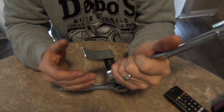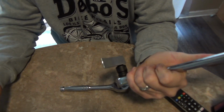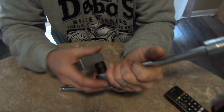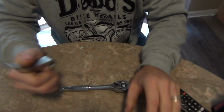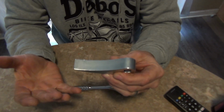I was able to pop my clutch off. Now I'm sure there's those of you that are saying, well, that's what a gear puller's for. And while you would be correct, those can oftentimes take a few minutes to set up, and if you're on the go, they are a bit bulky to carry around. This guy, as you saw, takes about 3 seconds to set up, and you're good to go.